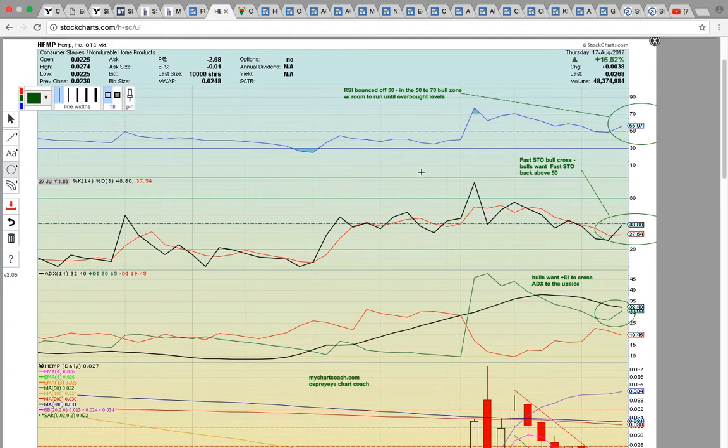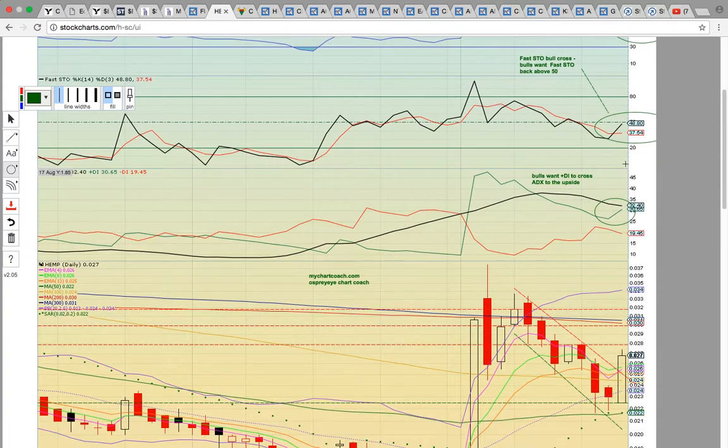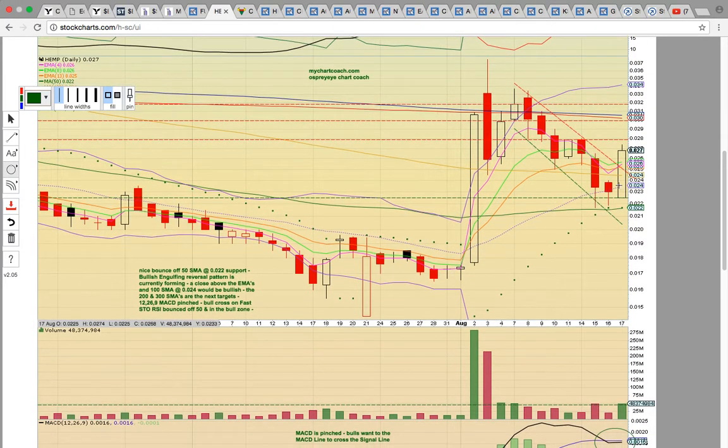Okay, let's look at HEMP. This is a chart that we posted earlier today on the website. Nice bounce off of 50 on RSI. It's at 55 and in the bull zone. Bullish crossover on Fasto. Bulls want to see that Fasto above 50. Look for a bullish crossover here on ADX with plus DI crossing ADX to the upside. And so today a bullish reversal pattern formed.